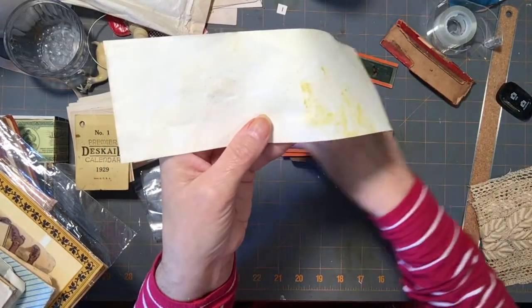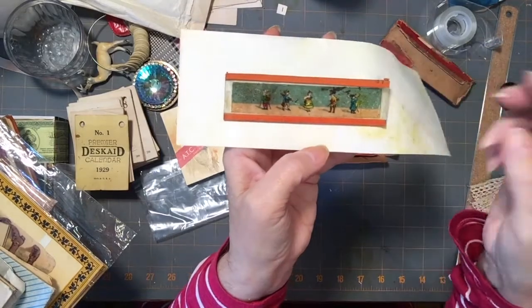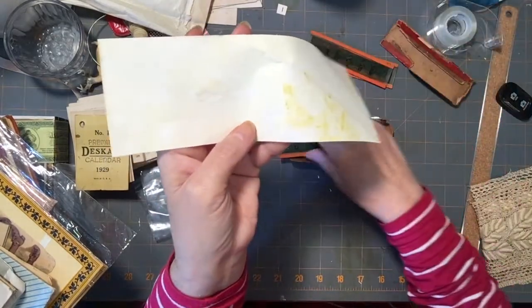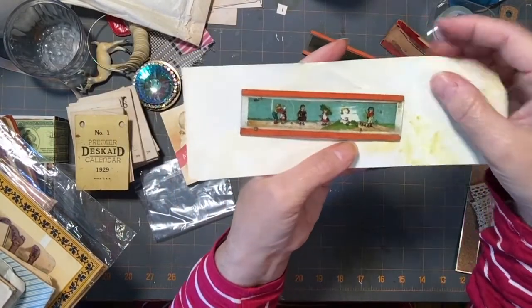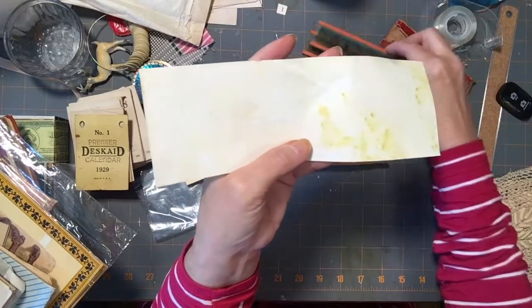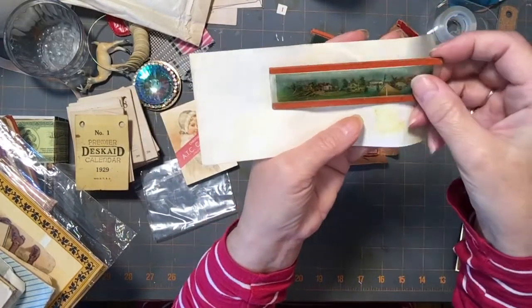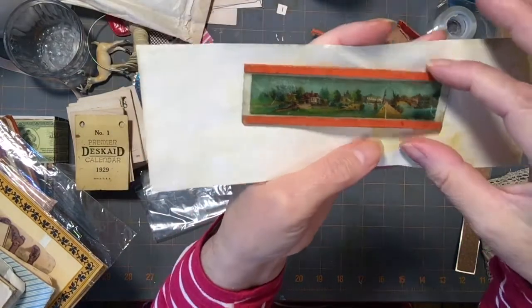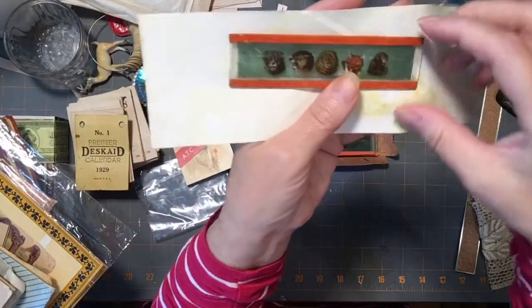So I'd like to use them in journals, like put a cutout in a page and insert one of these. They're glass. This one's upside down. I like this one. It's like a whole scene of a town. I didn't even look at these. Oh, these are animals.